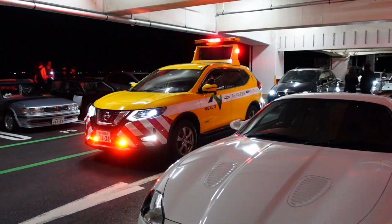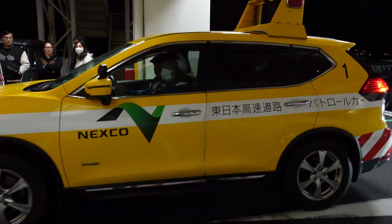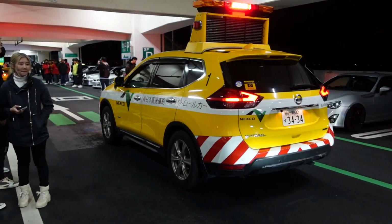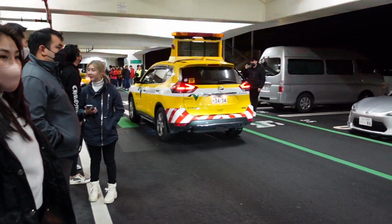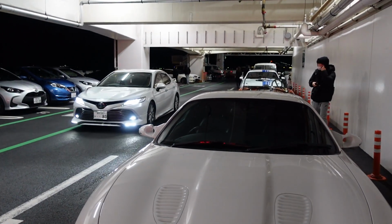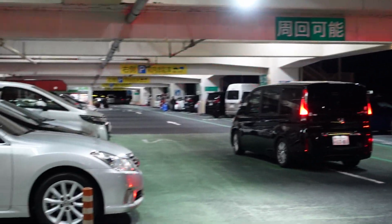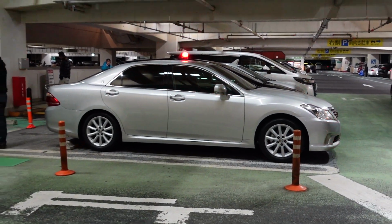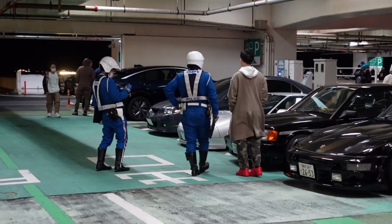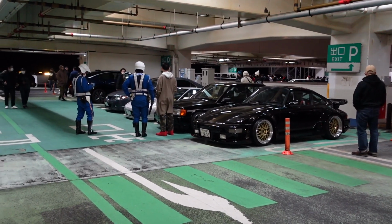And it seems like the police are here. The authorities have come to scope out what's happening. This is not the police. This is just a highway patrol car that checks out for damage and stuff. But definitely there's gonna be some cops coming afterwards, that's for sure. And as I said, following the highway patrol, we've got undercover cops, and they're starting to write people down. Not sure for what. I think probably for illegal mods and stuff like that.